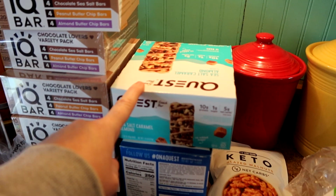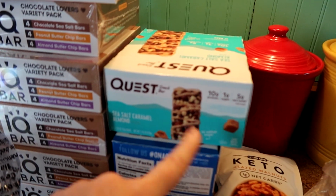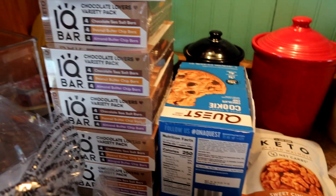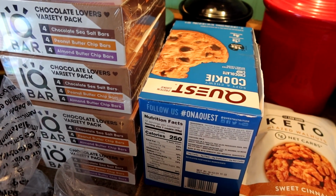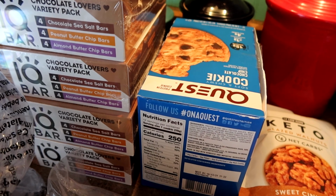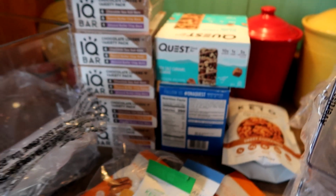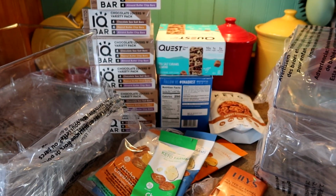I've just got some Quest bars here. I really like this sea salt caramel one. They're just yummy. I think all of this is linked in my Amazon storefront, or like I said, if it's not, it will be by the time this video goes live. And y'all know my favorite chocolate chip Quest cookies, so I'm stocked up here. Let's go over to the area and I'll show you what's all in there.